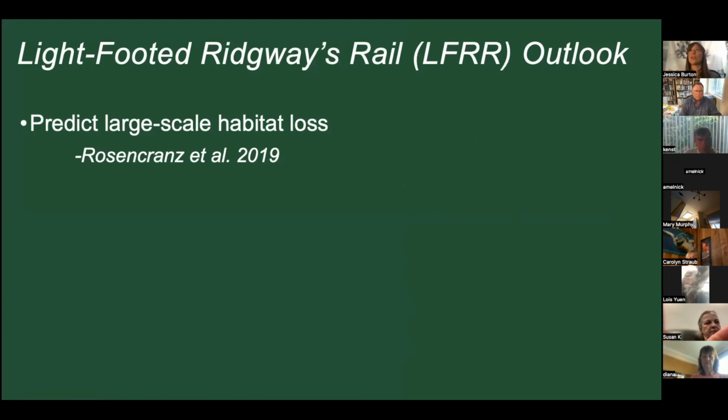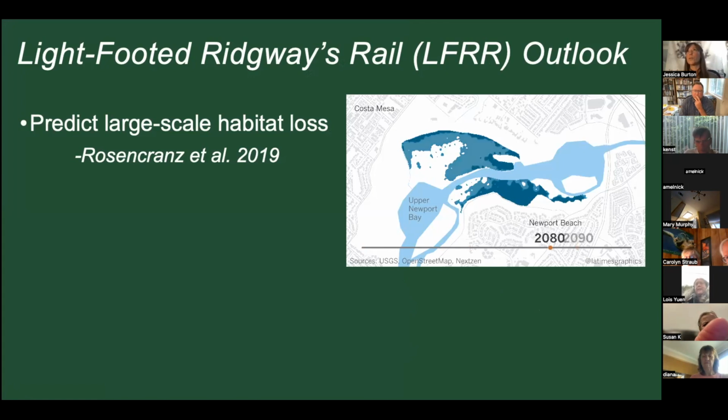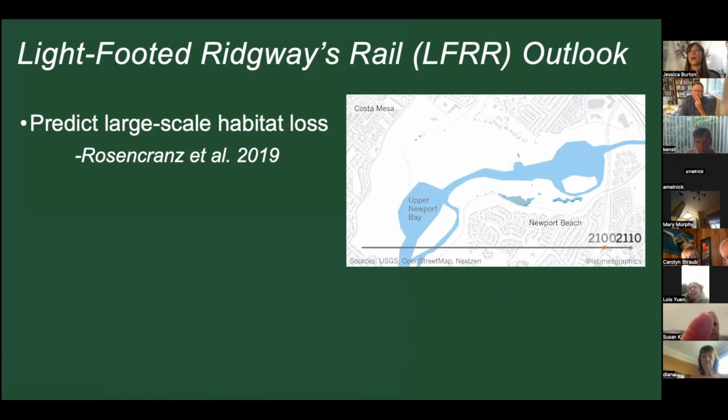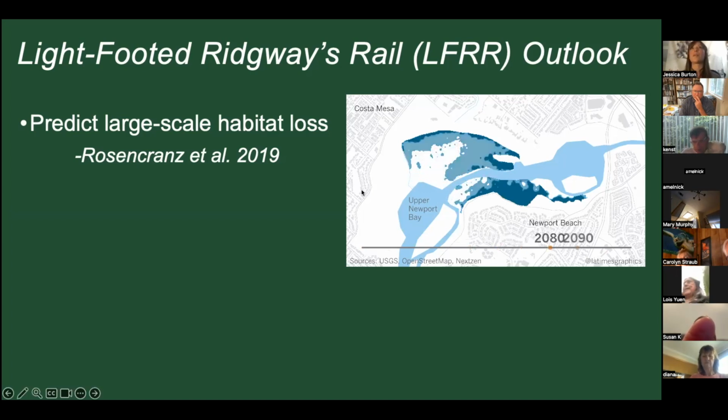So what is the outlook for the light-footed Ridgway's rail? Well, Rosencranz et al. 2019 projects that up to 80% of the rail's habitat may be lost by the end of the century. This graphic here is one of my study sites, Newport Bay. As the sea level rises, you can see that there's nowhere for the marsh to migrate to because the surrounding area is highly urbanized. And so the marsh plain is lost and subsumed by the water. In this particular marsh, there's also bluffs that prevent the marsh from migrating.